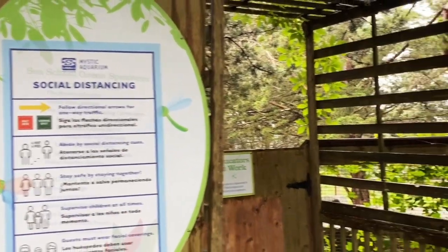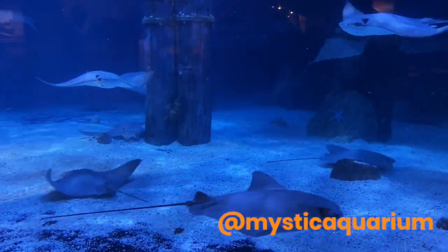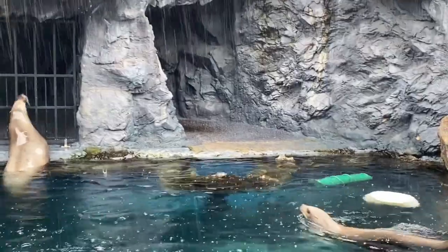And right across the street from the Hilton is the Mystic Aquarium, which is ready and open for you to come visit with their own precautions they're taking to make sure you feel safe during your visit. Social distancing reminders are throughout the aquarium, as you get to see all the marine mammals, even some that might stop by to say hello.